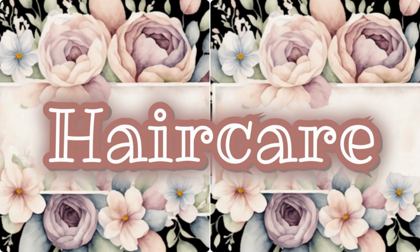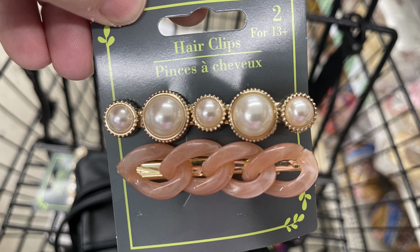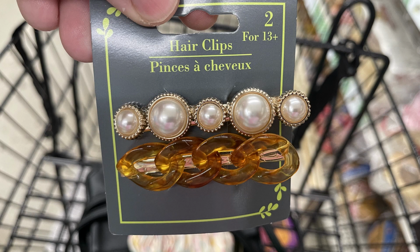Over in the hair care, just some new hair clips this week. We've got the gray cards with the 2-pack of the barrettes. We've got the pearls in the chain and the white. There's the pink chain and then the light brown chain color.